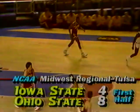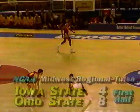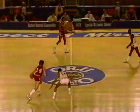Taylor tried to draw the foul, but he puts it through the net instead, and Taylor has 4, and the Buckeyes lead by 4. You're only supposed to do that in the NBA, pump fake from deep and make that goal. Ohio State 5 for 6 from the field. They lead by 4. Here's Grayer, who has all 4 Iowa State points.